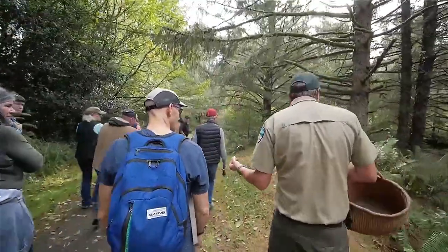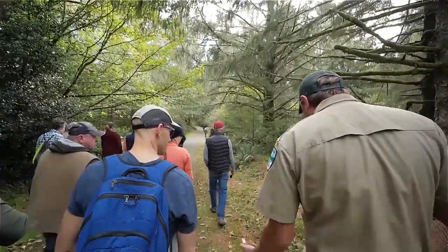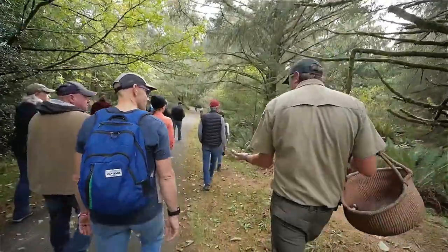This is a type of Russula. It's probably not in this book. You'd have to get the bigger one. And again, probably not going to be something you really want to eat.